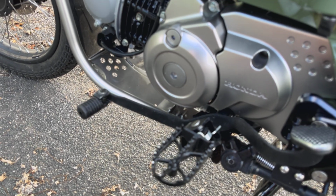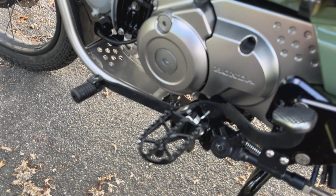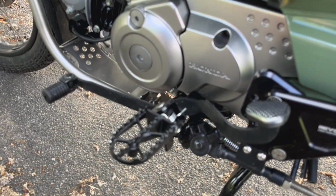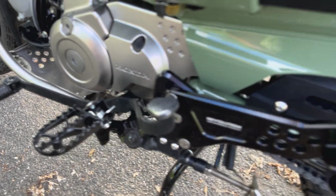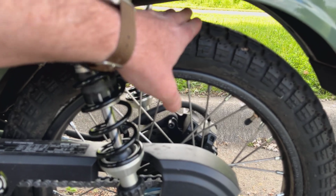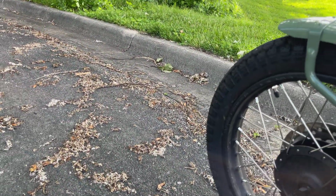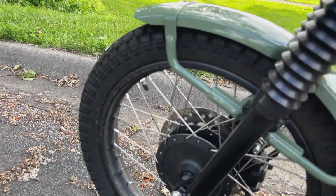There are a couple other things that I added that you can't really see. Day one, before I even picked it up from the dealer, I had them put in a magnetic oil drain plug, Gold Plug is the brand. I also had them swap out the tires here. It comes with tires that are a little more street oriented. This is what I would consider multi-use. They're great on the street, but I think they do well on a gravel road also, and they're not too terribly heavy.